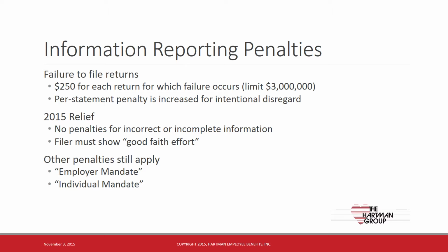So as long as you're giving this a best good faith effort and getting them out the door on time, there would be no penalties. However, the penalties related to the actual employer mandate or the individual mandate would still apply. The penalties that the IRS is sort of willing to waive are specific to incomplete or inaccurate information.